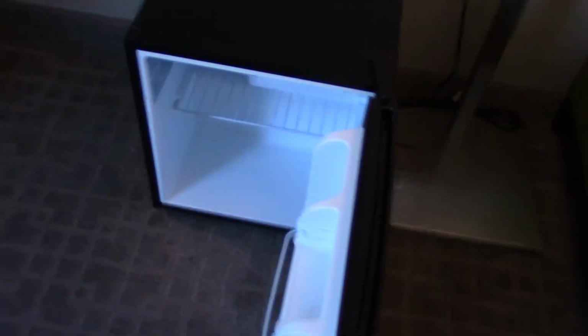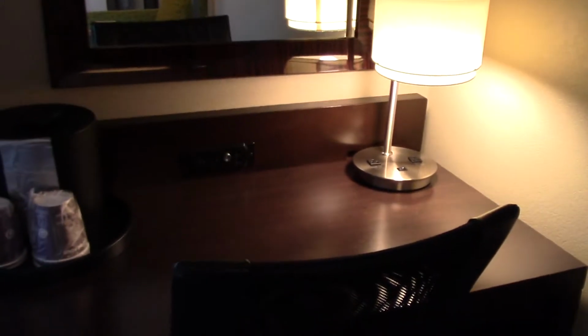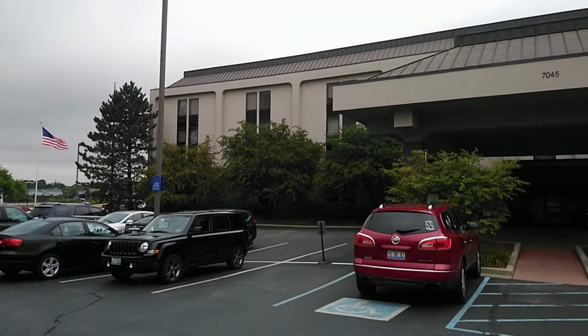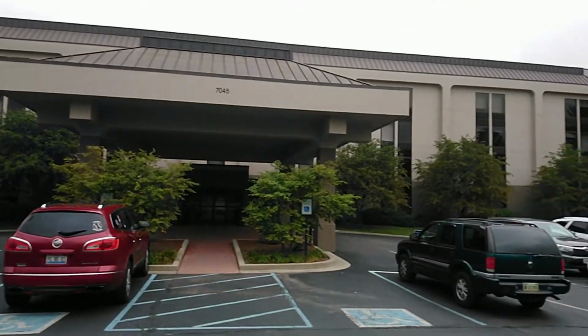And here's the fridge. The fridge is sort of like a standalone affair, almost operating like an end table, or side table, to the chair. So that's a little bit different. Standard fridge we've got there, pretty good. And we've got a desk over here. This reminds me a little bit of a Hilton property I stayed at in Indianapolis. It was a bit like this.